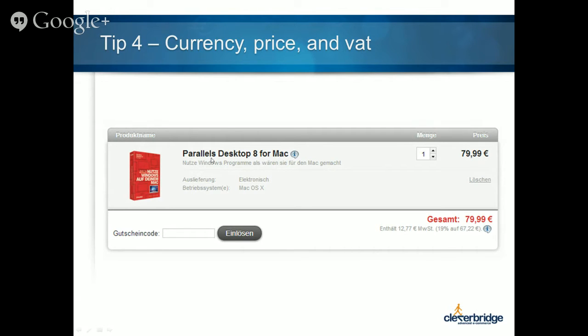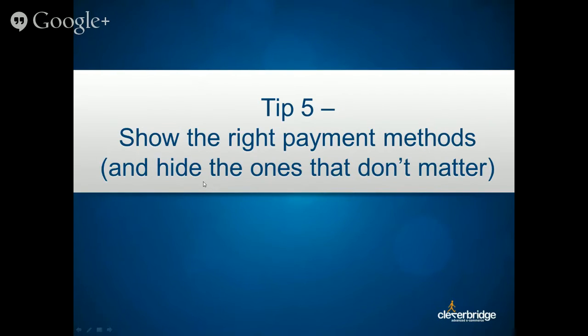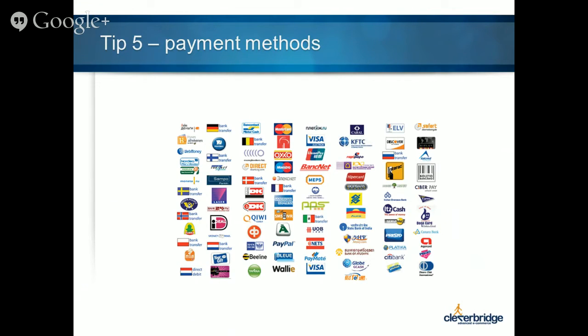All right, let's see. Moving on. Tip number 5: show the right payment methods, and more importantly, hide the ones that don't matter. So there's a whole lot of payment methods out there in the world. Most of these don't matter.